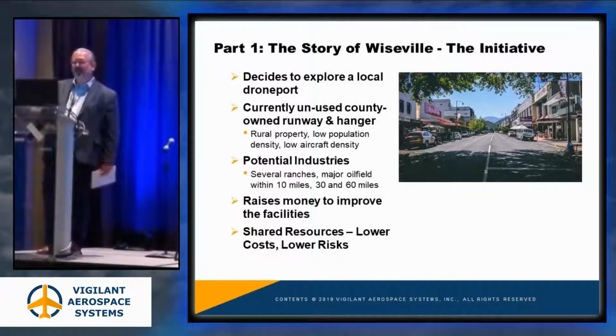You may have some assets like this. It happens to be a rural property. There's low population density and low aircraft density. And these are all things that they've done some basic research about to figure out that this is a candidate location. The next thing they've done is they've thought about what potential industries could help to drive this drone port.